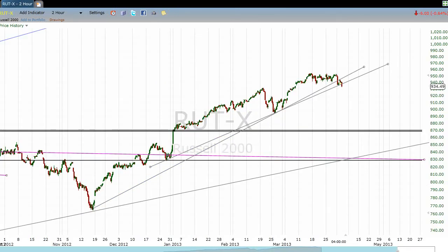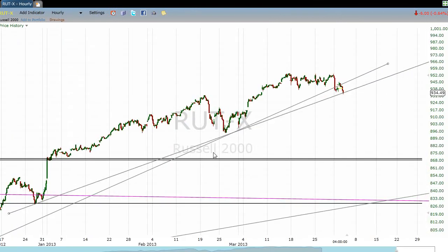Okay, here's the Russell 2000, and what is interesting here is where I showed you the Dow Jones Transportation Average, and I mentioned that this line had broken. If we used the same data points, this line had broken in the Dow Jones Transportation Average, but this line had not. In the Russell, this line appears to be in the process of breaking. You can see if we go into a 1-hour chart and we adjust this line, we are just below it, appearing in what really looks like the last hour of today's trading.